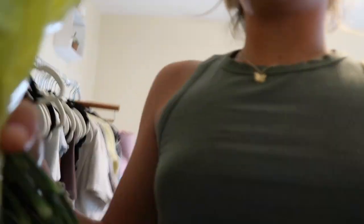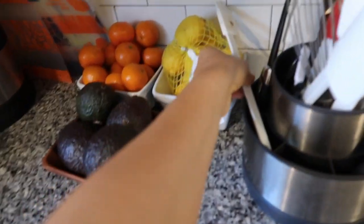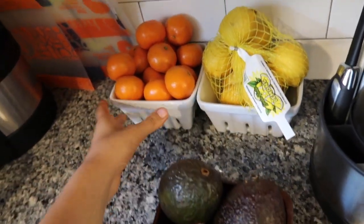So let's put these flowers in a vase. Need to clean up this kitchen because it's a mess. I just had all my stuff right there. I want to show you guys these. I got these fruit bowls, I saw them in Maggie McDonald's videos. They're the ones from Crate and Barrel. I think they're so cute.